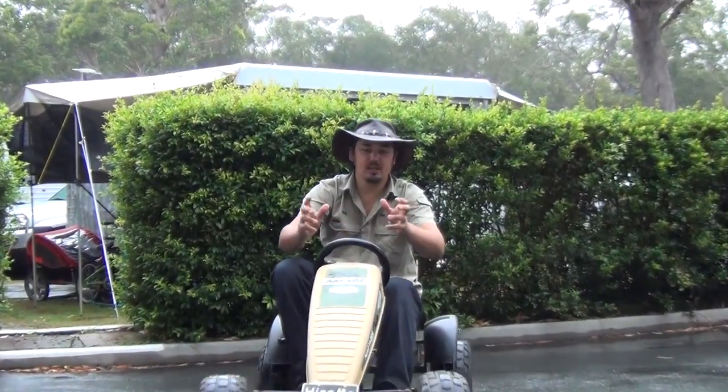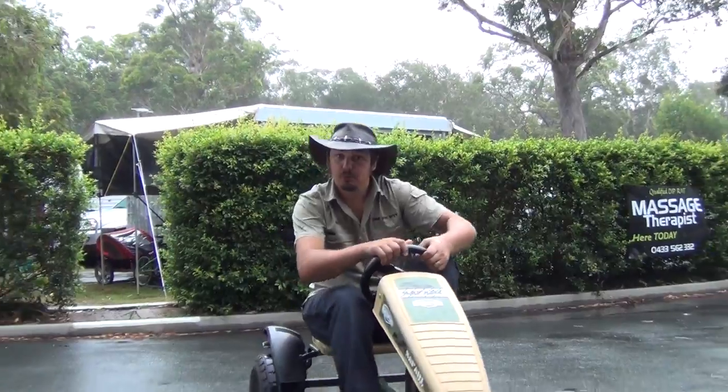Alright, just been to the hire hut and got myself one of these four-wheel carts at $10 for an hour, and they're gonna be a lot of fun. Nick is at the pool.